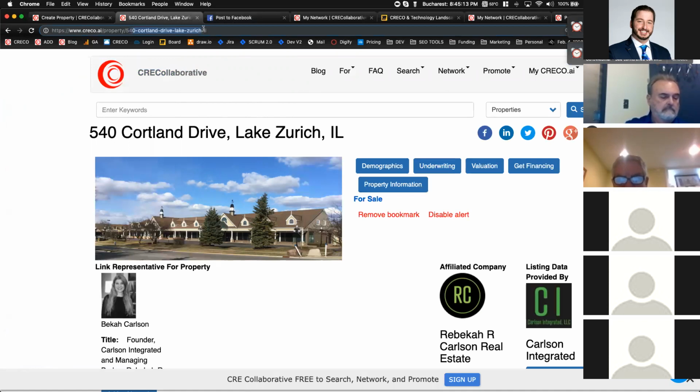This is how LoopNet does it. If you search for commercial real estate for sale anywhere, you'll notice LoopNet is at the top. They do that because they spend a very large amount on marketing. But behind that is the way the URL is structured and the way SEO functions. And we've taken that foundation and built on it to today's level.